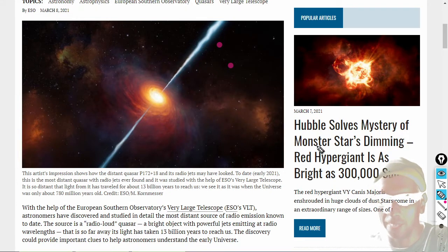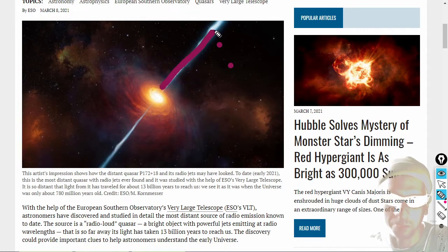Now this is odd, as we usually see radio emissions from these quasars when we're located at a perpendicular angle to the poloidal jets, which are shown here in blue. Those are the polar field jets, the poloidal jets from that radio galaxy.